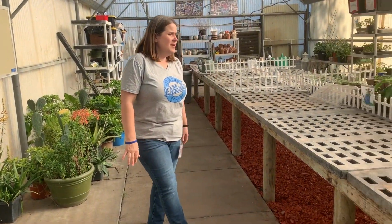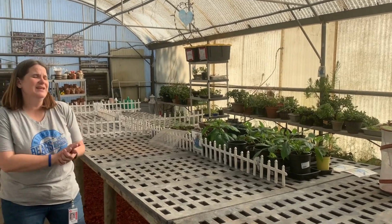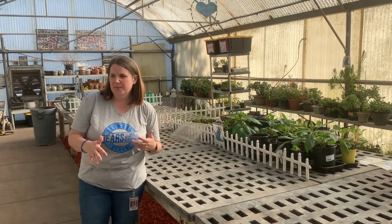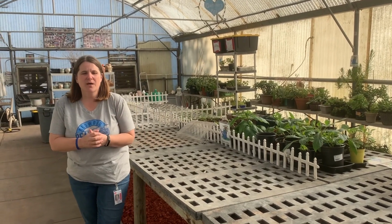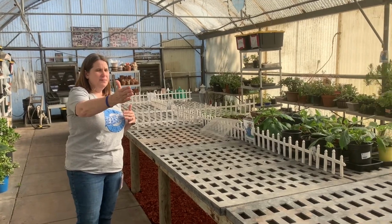The students come, and we have a curriculum that is based on just a one-day activity where you come in and you water, or you come in and you clean something. We also have long-term curriculum in here. We have a composting barrel.